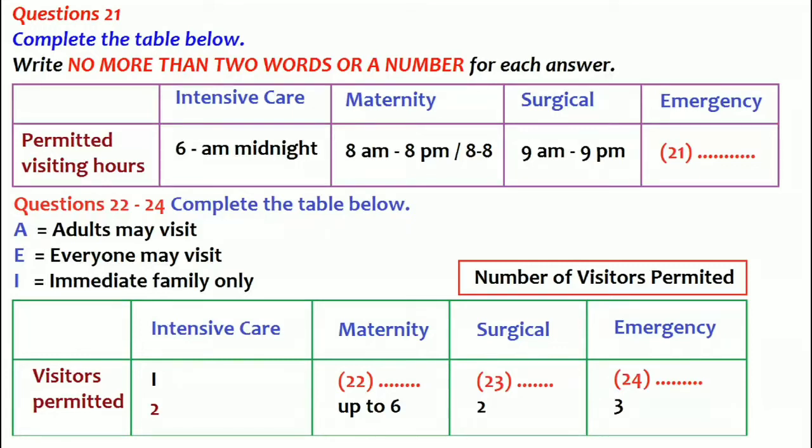Hello, Andrew. I believe you want to know about visiting hours. Yes, I do, Mrs. Lamb. I have to fill this form out, and I'd like to have some idea why the different parts of the hospital have different times for visiting. I see. Well, let's start with an obvious one. Intensive care. People in intensive care are very sick indeed. And for that reason, we say that visitors can come between 6 a.m. and midnight. I can understand that.